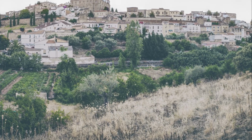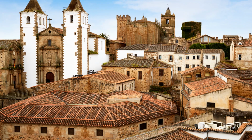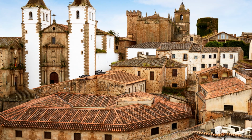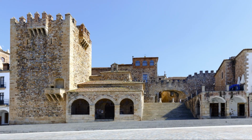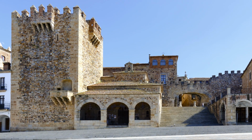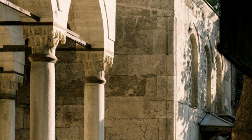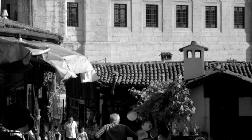Tucked away in the hills of Extremadura, Spain, is the old city of Cáceres. Named a UNESCO World Heritage Site in 1986, Cáceres' Old Town shows off a rich and interesting past. Its cobblestone streets and well-kept buildings tell stories of Roman soldiers, Moorish rulers, and the good times of the Spanish Golden Age. Every stone, every arch, every corner reveals a part of the city's long and exciting story. Cáceres is like a living museum.